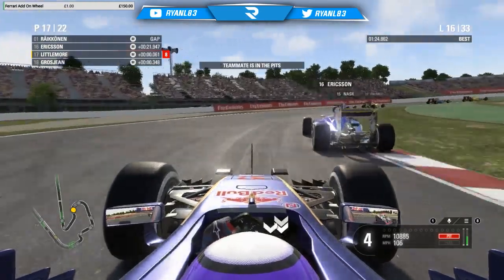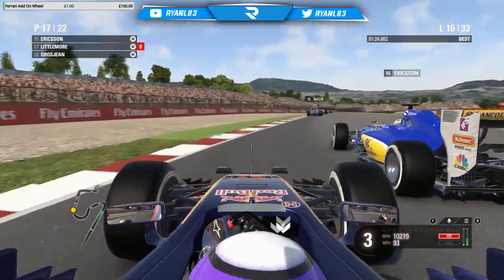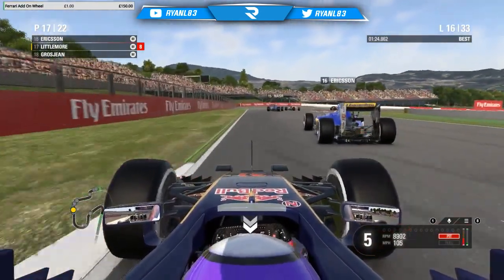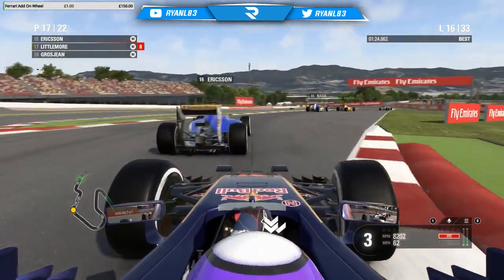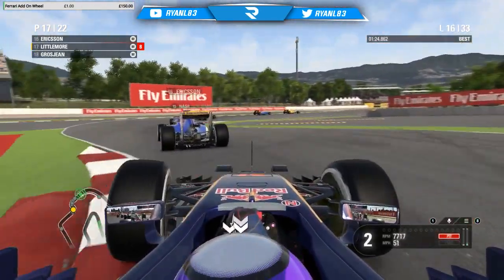As Sainz is in the pit lane. Carlos has come into the pits. Carlos is in the pits now. Just trying to go on the outside of Ericsson, but Ericsson doing very well to defend. Right now can't get him in the chicane, so we're back off just a little bit.